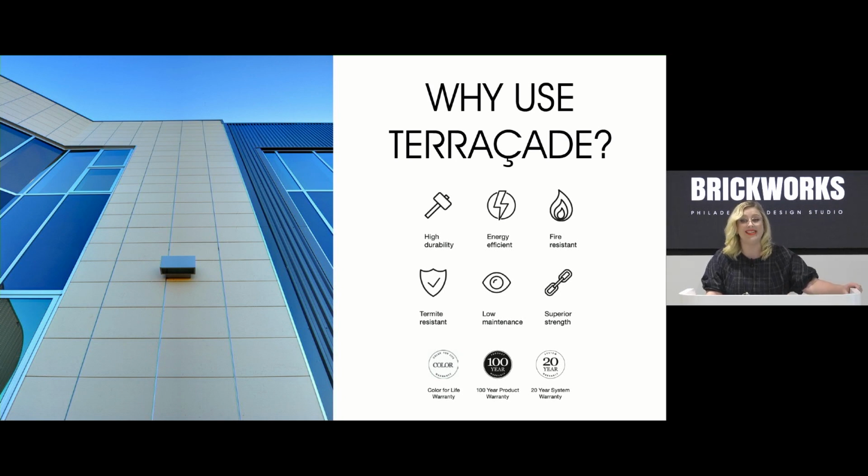We also offer a 20-year system warranty for the enduring wall system that sits behind the tile. The Terraçade Façade system hanging rails are free from defects in materials and workmanship for a period of 20 years from the date of delivery as well. So you can be confident in choosing Terraçade for your project, knowing it's going to be a great outcome.